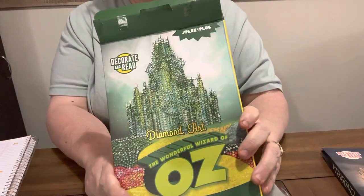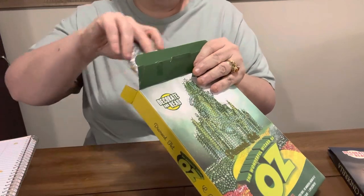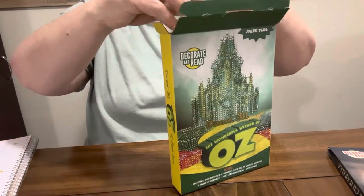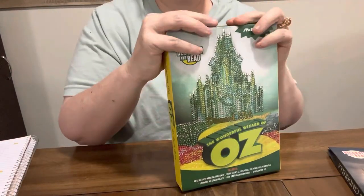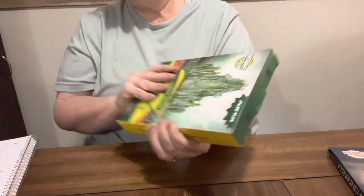But I thought it came in a nice illustrated box. It would make such a fantastic prize or deal for somebody. And I should have got two of them. I may have to go back and get another one to do a giveaway with, because I just love it. Love it, love it, love it. So pretty.